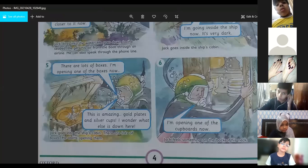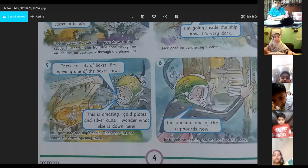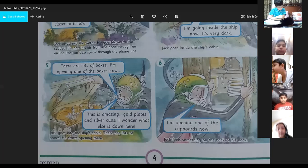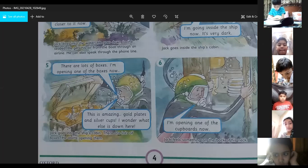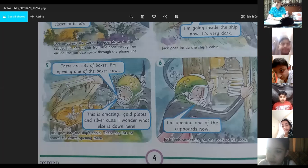Page number 5, the picture I am sharing, can you see it? On your screen, Mahad and Shajiha, I'm asking you. Yes. Okay. Wait, Shajiha. Tuba, do you have a book? Unmute yourself. Dania, turn on your camera. Ayan and Ramis, do you have books? Okay, take out page number 5.